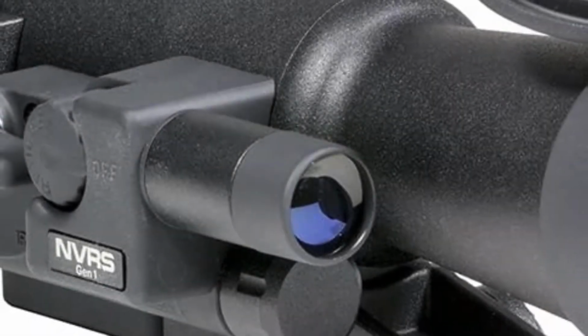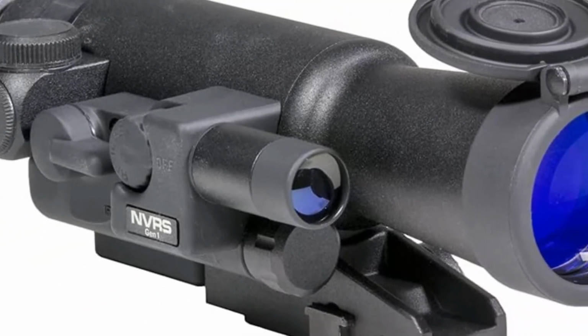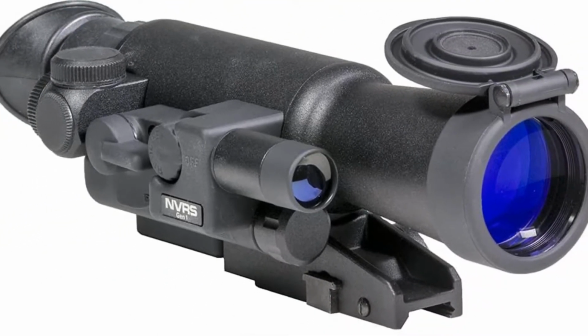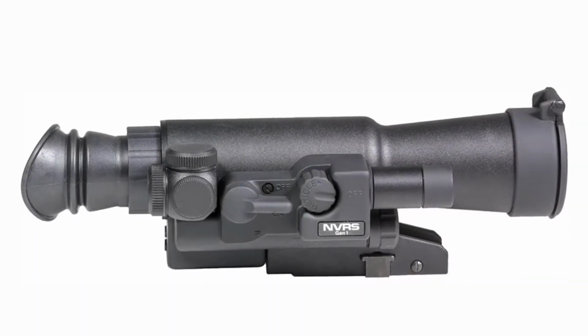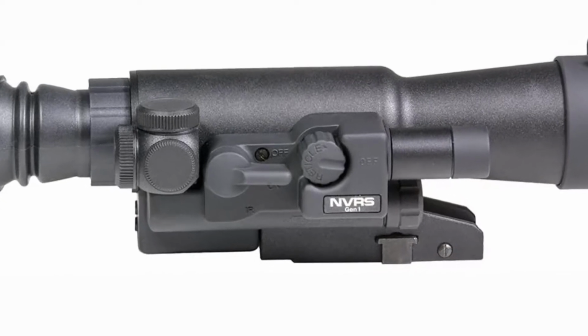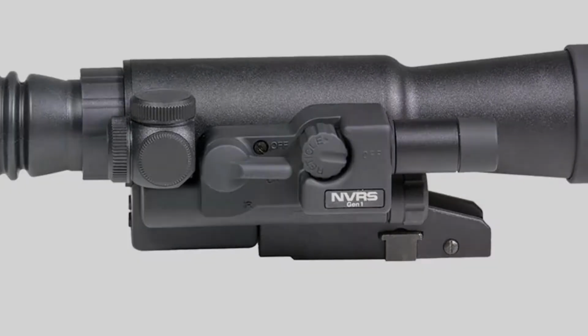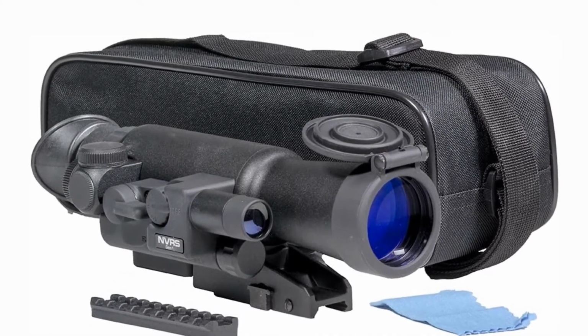However, for everything that this optic does right, it's not perfect. For starters, it only has a magnification setting at 3x, and it's on the heavier side, even for a night vision scope, but it still earns our top nod as a night vision scope under $1,000, and it even lets you keep extra spending money to get everything professionally mounted.